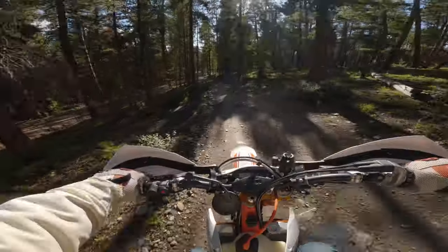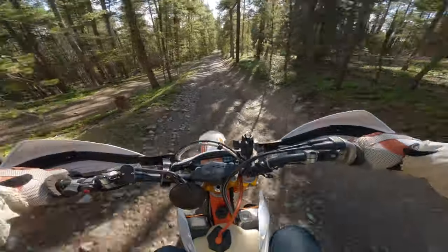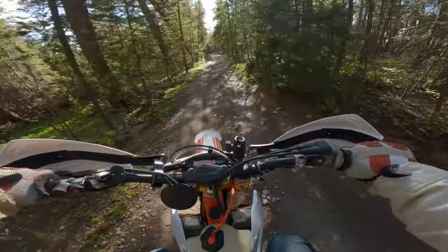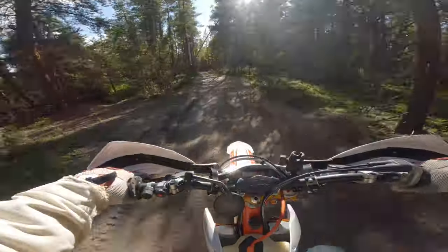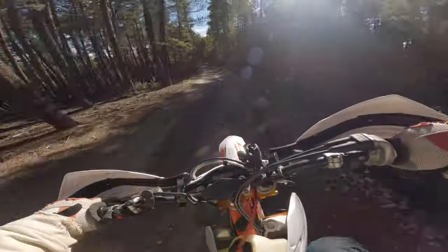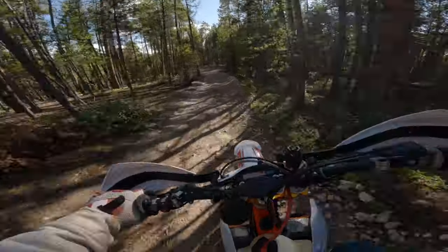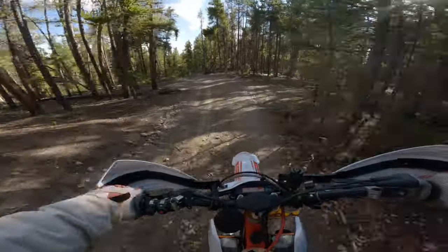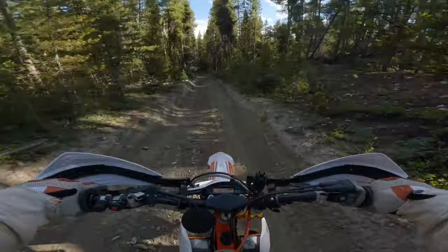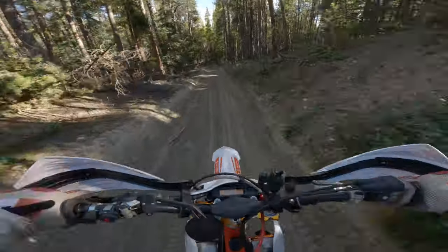Yeah, we got no rear brakes. I'm on the rear brake as hard as I can right now. There it goes. What the frick. Well, anyway, the rear brake is not to be trusted, all right? See, I'm on the rear brake as hard as I can get it, and it's not doing anything. No brakes.